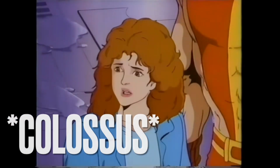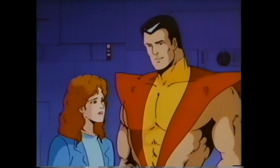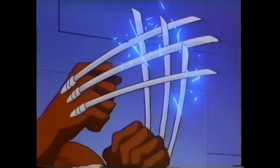With the team looking on at her, Colossus welcomes her, and Wolverine says, Kids! What? So Wolverine's voice is not Canadian, it's Australian. They did this apparently because of the Australian boom in America in the 80s with Mad Max and Crocodile Dundee and all that garbage.